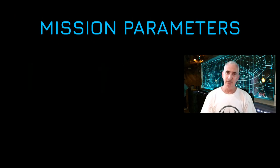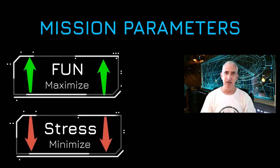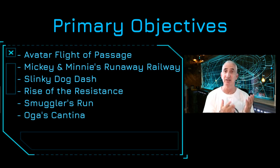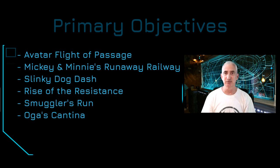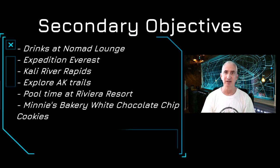Our mission parameters for this were pretty straightforward. Maximize fun and minimize stress. And we had just a short handful of primary objectives, which were mostly to do the things that we had never done before, mostly because of crowds or because fast passes weren't available. And we had some secondary objectives as well. Some of those things we had done before, but really we didn't take the time to spend and relax and go at a leisurely pace for walking around places like Animal Kingdom. So we wanted to make sure that we had time to do that on this trip. So let's get into it.